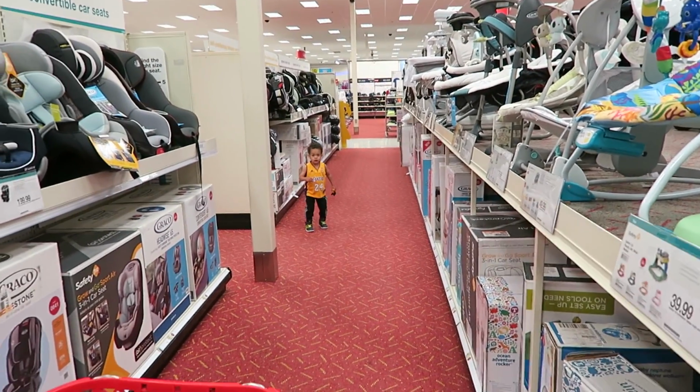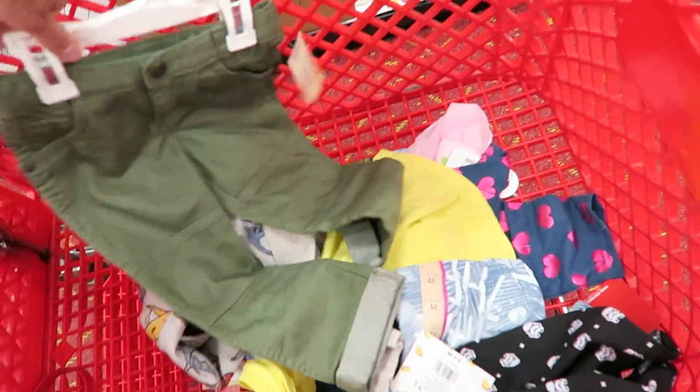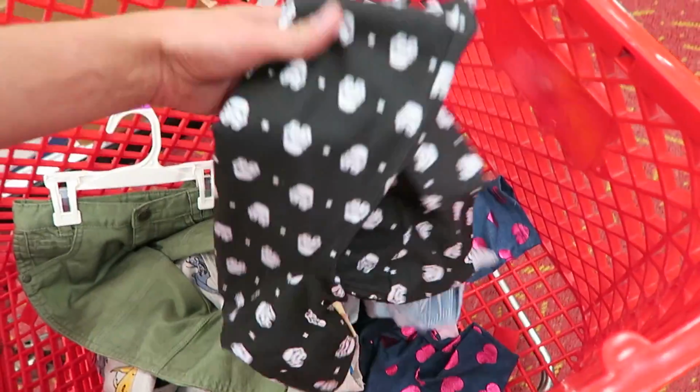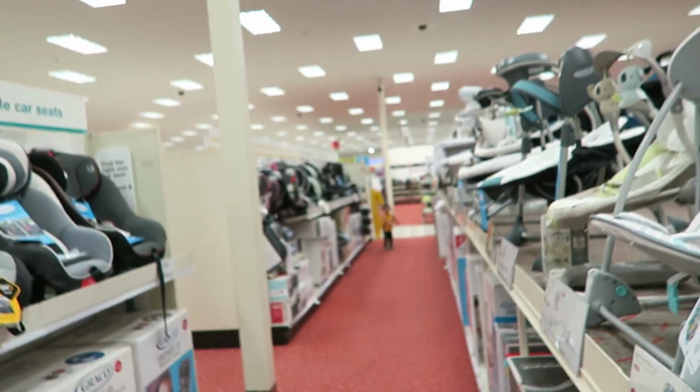Hey, Kobe, stay over here, bro. Kynan, did you show the peeps what you got? Look at all these cool clothes. Oh, man, these are so cool. You look so cute. Man, you can just wear this shirt, like, every day, though. Kynan, come here. Right now.